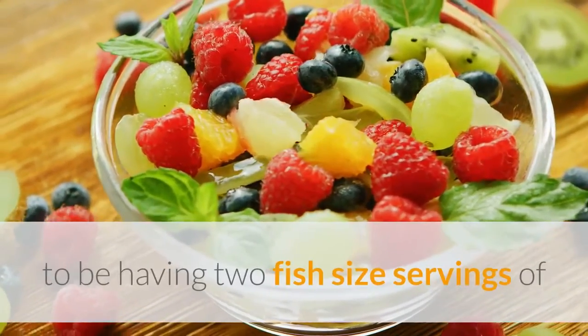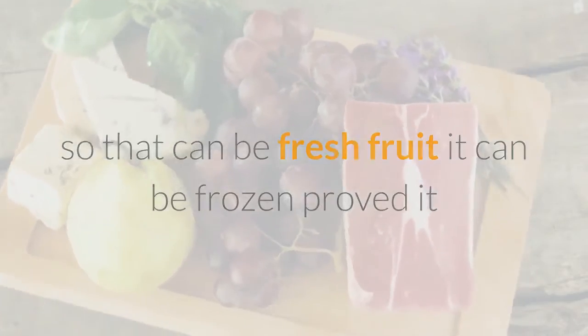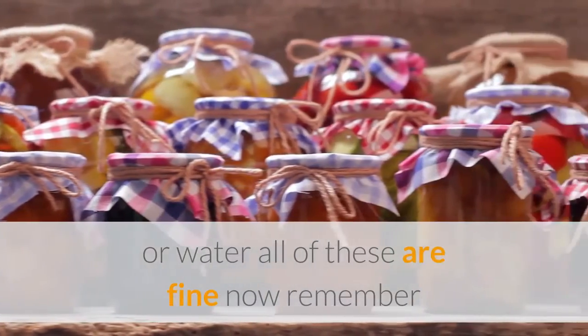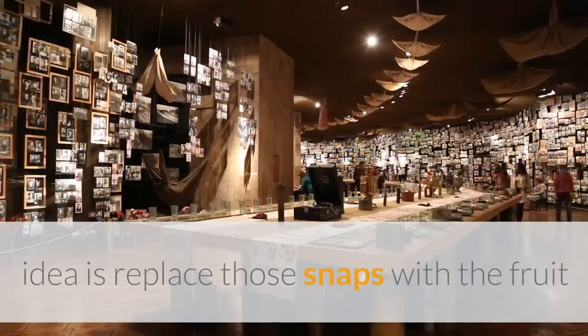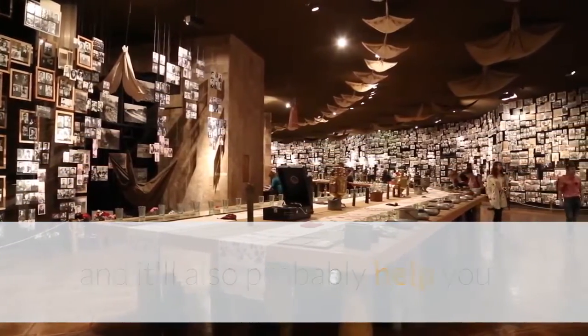It's also important that you have fruits. You need to be having 2 fist-sized servings of fruit every single day. That can be fresh fruit, it can be frozen, or it can be canned fruit in natural juice or water. All of these are fine. Now remember, in this diet plan from the study, snacks were completely stopped. So a good idea is to replace those snacks with fruit, and it'll also probably help keep you from deviating from the diet plan.